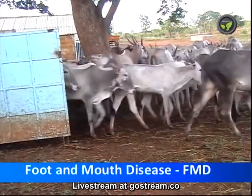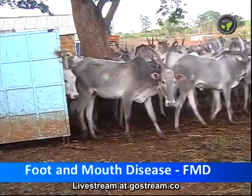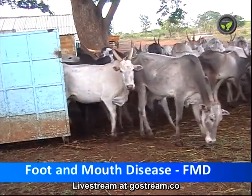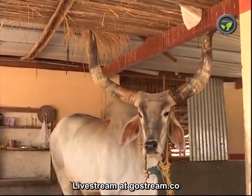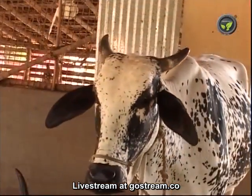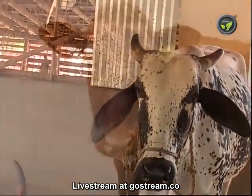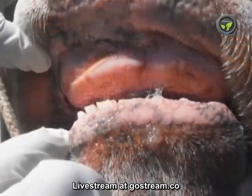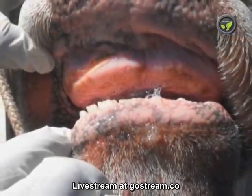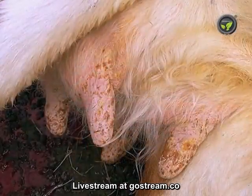Foot and mouth is a contagious viral disease affecting all cleft-hooved animals, both domestic and wild. High fever is the first symptom. In milking animals, the milk yield drops suddenly. The animal starts putting out saliva after 2 days. Vesicles appear in mouth, tongue, gums and corners of the thigh.